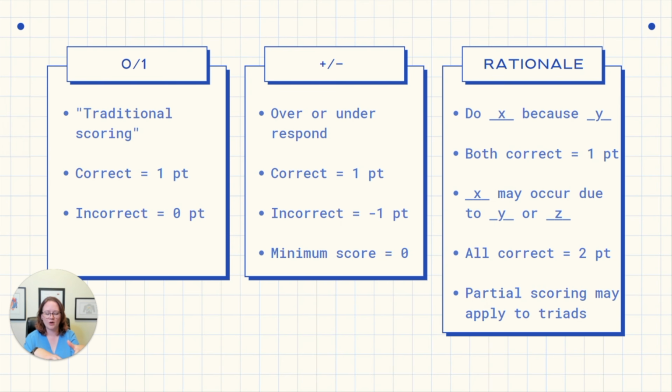But the partial scoring with those ones seems to be that if I get the initial response incorrect, or if I get the clinical reasoning response, the decision-making response, incorrect, then I get the problem incorrect. So I get 0 points. But if I get the clinical reasoning part, the decision-making part correct, and one of the other parts correct, then I can get partial credit. I can get 1 point for that. So I think that's just a little bit confusing, but I hope that made sense.